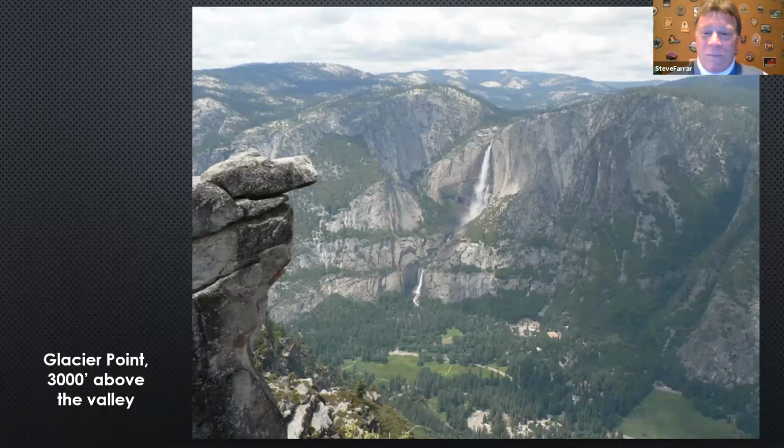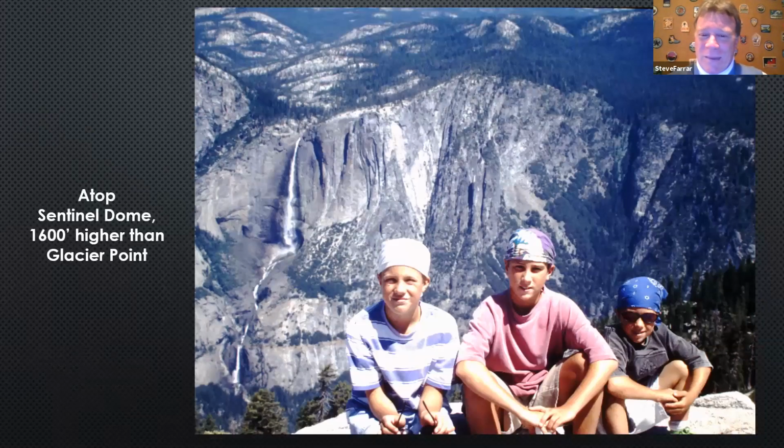And you can go there today. That's Glacier Point. That's the rock that they were standing on with Yosemite in the background, looking 3,000 feet down at the valley. So that was the view that enamored Teddy into, okay, I get it. This is special. We actually went about 1,600 vertical feet above Glacier Point. There's a bald granite dome called Sentinel Dome. So the boys saw that and said, "Well, hey, look, we can go up higher."